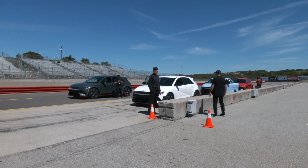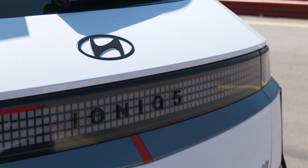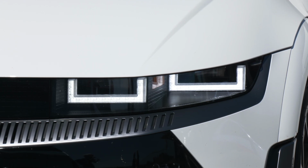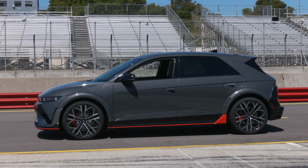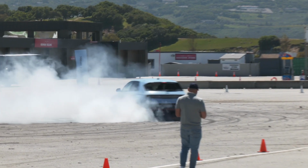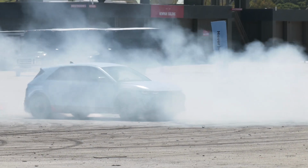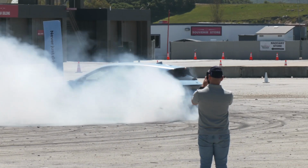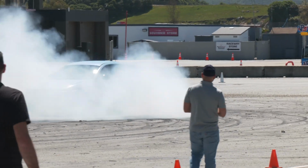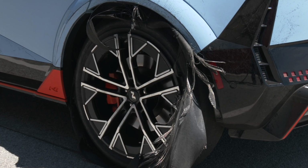In a world of jelly bean-shaped EVs, Hyundai IONIQ 5's origami sheet metal and retro vibe is a bold move. Solid range, fast charging, and excellent utility work well too. A high-performance version was expected, but the first drive of the 5N at California's Laguna Seca shredded expectations like these Pirellis.